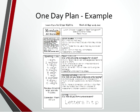So Monday, art is 8:15 to 9:05. You may even need to have your times written down. We've got what they're having for lunch that day because they will ask you 10,000 times, what are we having for lunch? And you'll tell them and they'll forget. So it's written down so that you'll remember. We've got the words that we'll be covering. What we're doing in social studies, what we're doing in math.